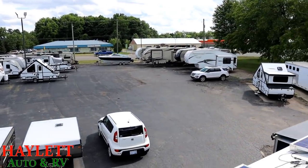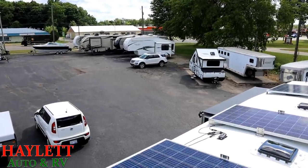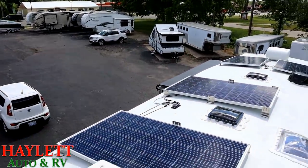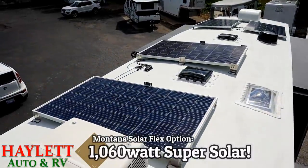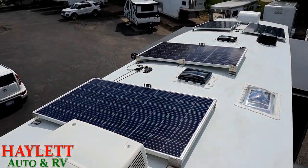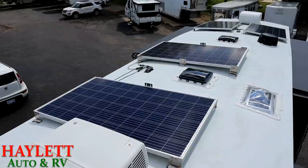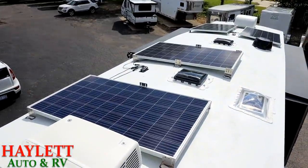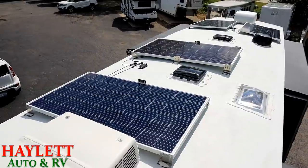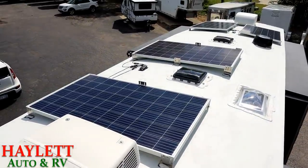More and more people are going off the grid. And that is where the Montana Super Solar System comes into play. It is a series of things designed to make even a giant luxury fifth wheel like this fully functional, completely untethered, and off the grid. In a sense, you can cut the cord, although I wouldn't do that literally.